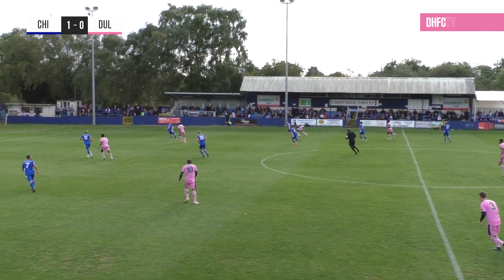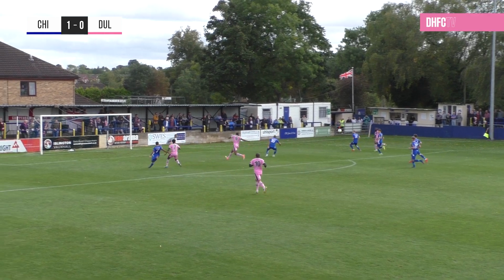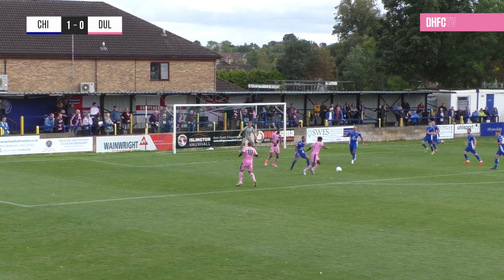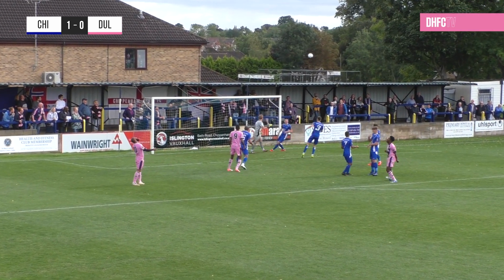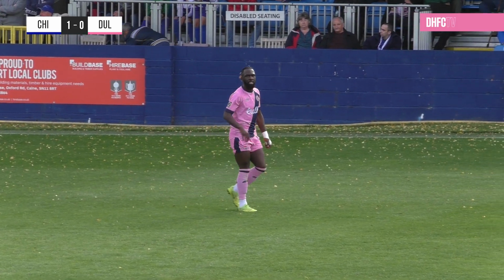Monacana holds off his man, and now Monacana can stretch those legs of his. Running into the area, Monacana chips it in. It's Clunas who brings it down. He's got Vose behind him. Clunas will shoot. Dug out the shot, but it clears the crossbar in the end.